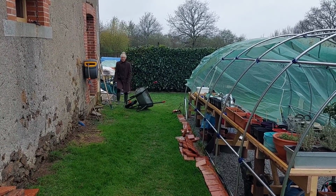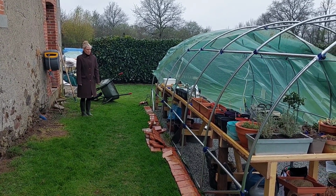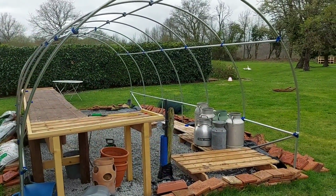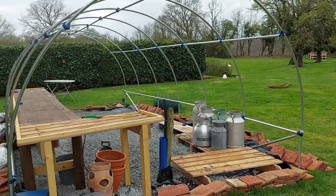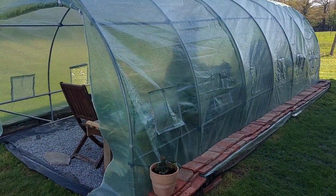Oh honey. So we're just going to see what we can do. Absolutely gutted. We ended up having to take it off. And we've taken all the plants, put them in Peter's workshop.